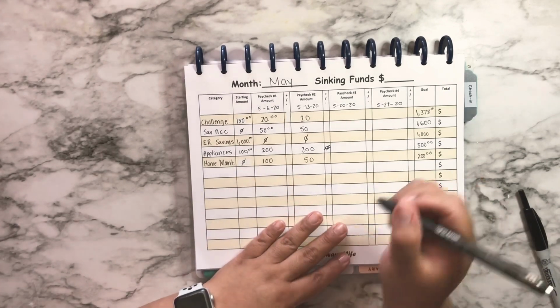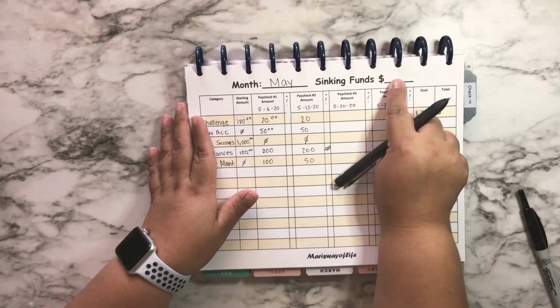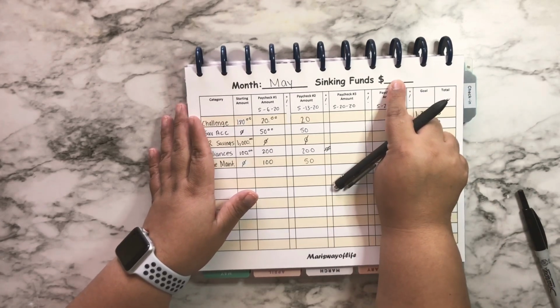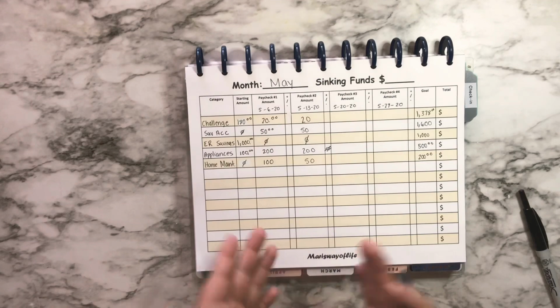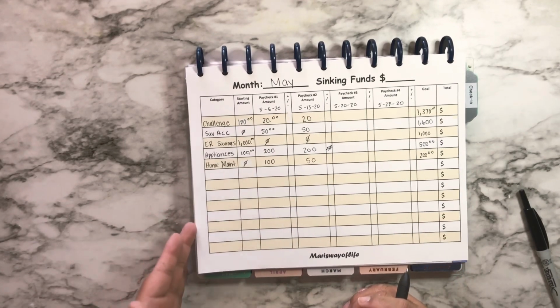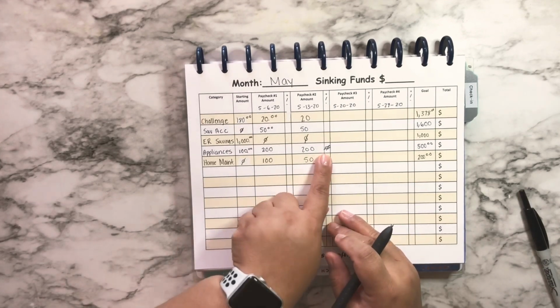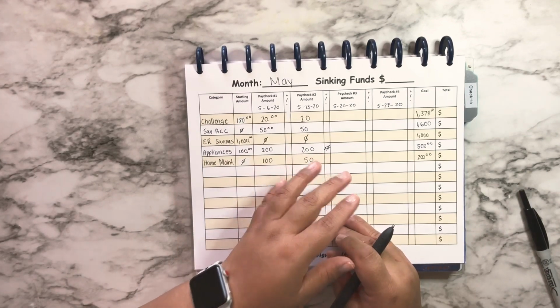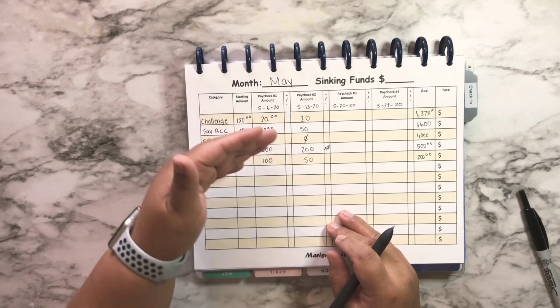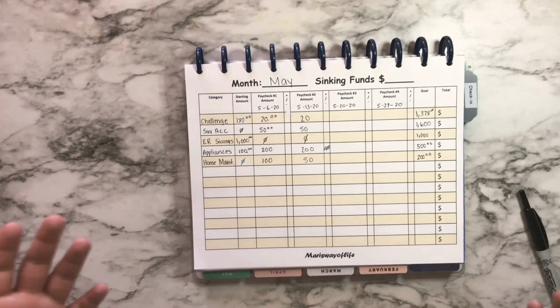So that way I can keep myself accountable for where the money went. At the end of the month, I will add all of my totals and put how much I have overall in sinking funds. I don't know if that makes sense. This worked beautifully for me before, and it seems like it's going to work this time. I just need somewhere to record what is going on. I want to know and feel successful that I did do something with that money, because if I don't record it, then I don't know where it went.